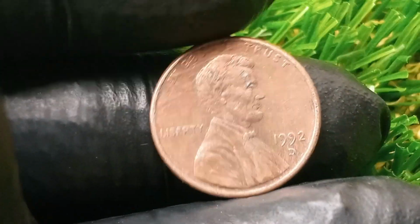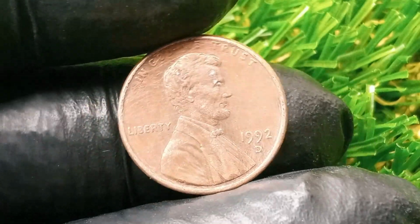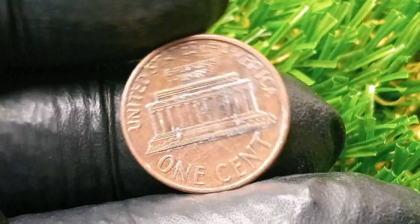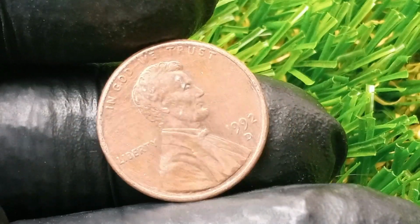Further fueling the legendary status of this coin is the appearance of broad-struck errors, where the retaining collar that holds the coin in place during the minting process fails, allowing the metal to spread outward and distort the coin's shape, sometimes resulting in an oversized cent with warped design details, making it not only a collector's prize but a tangible symbol of the unpredictable nature of coin manufacturing.